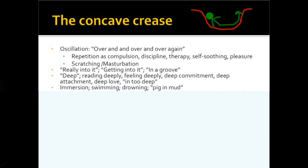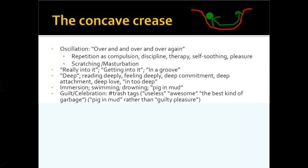It's immersion, swimming, drowning, wallowing like a pig in mud. It's guilt and celebration. Fans sometimes use the hashtag trash, calling themselves or the media object the best kind of trash, or I'm shipper trash. So that's a way to tag something as useless and awesome, calling it or oneself the best kind of garbage, calling oneself a pig in mud rather than calling that experience guilty pleasure.